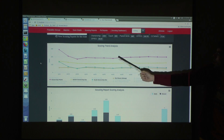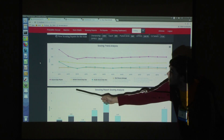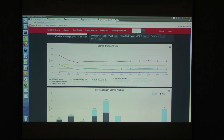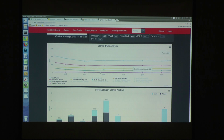So this is all scoring trend analysis that the Blue Alliance gives us for a given team during a regional. And as you can see, it goes from qualification match 6, 13, so you can see exactly what match it was looking at. And you can actually select which data points you want to look at. I can't see what's going on there. Oh, I can zoom in, great.